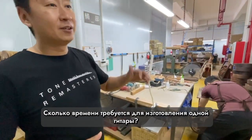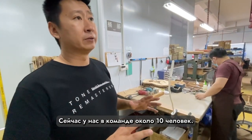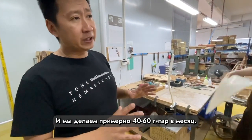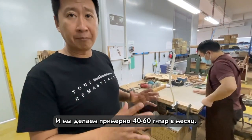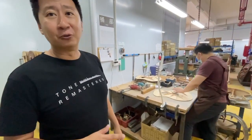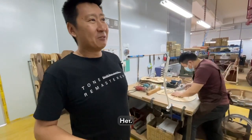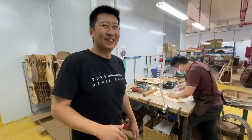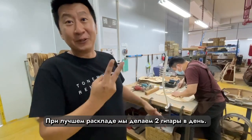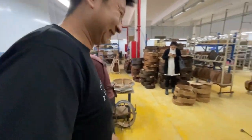So how much time do you need to make one guitar? Right now, we have a team of around 10 people, and we make around 40 to 60 guitars a month. It's very slow. If you go to other factories, it's 100 per day. No, 1,000 per day. So we are doing maybe only 2 per day. On good days, we do 2 per day. Maybe we are so lazy, we do 1.